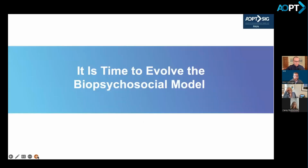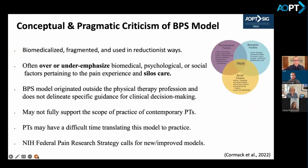So really where this came from is I had this idea of evolving, or how can we improve, the biopsychosocial model? The biopsychosocial model is a key model in our education and training. We're not saying that we should throw that model out. We should continue to learn about that model and use it. But how could we look at the biopsychosocial model with regard to chronic pain? And how can we evolve it so that it's more specific to physical therapist education and practice?